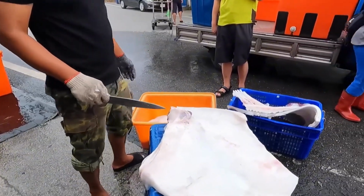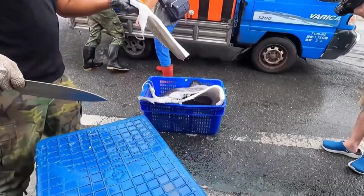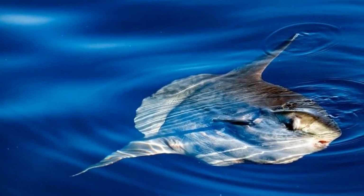Although sunfish are not a popular commercial fish in Japan, the cleaning and cutting procedure is meticulously carried out when collected and processed by fishermen. In addition to the flesh, there may be additional parts or uses. The skin of the sunfish.